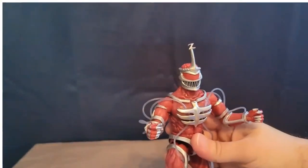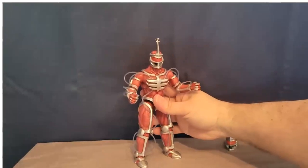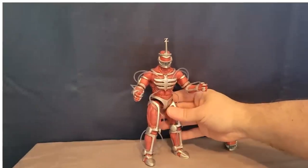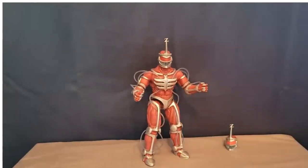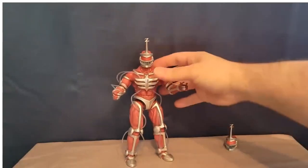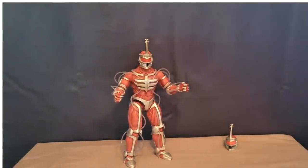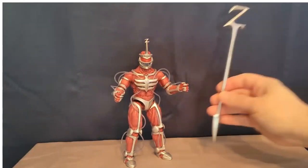Lord Zedd isn't exactly known for being super flexible and he's not exactly a gymnast or anything. So, it's fine for what it is. I do like the paint and the detail. So, that's fine. Now, I will tell you that his staff is really awesome.